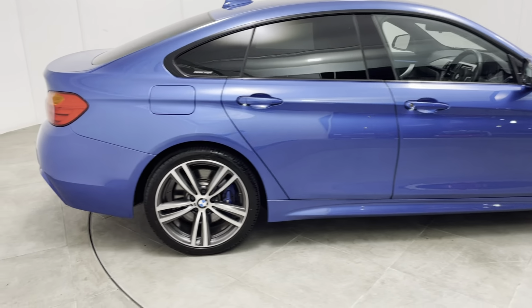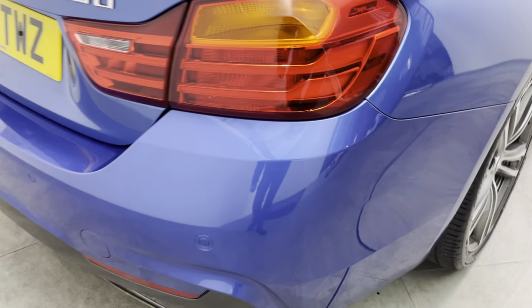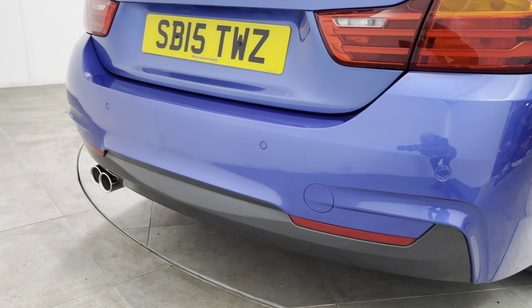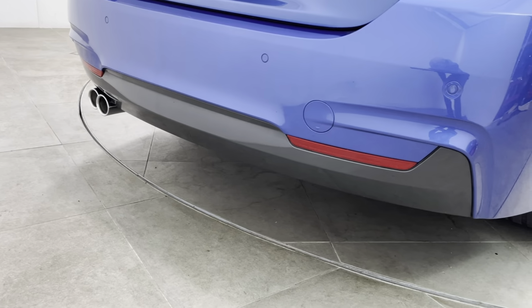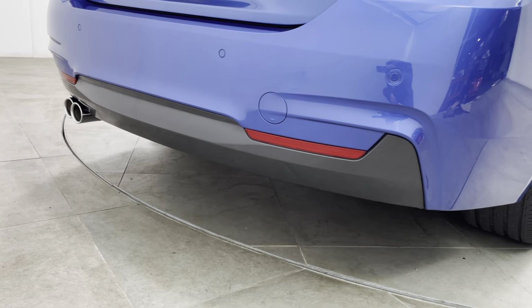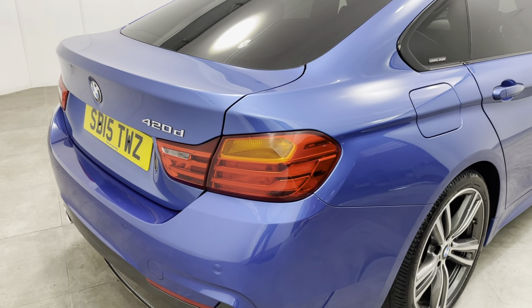Just bringing you around to the rear of the vehicle. As I mentioned at the start of the video, all bumper corners free from any scuffs or marks. No marks to the centre of the bumper either. Car's never backed into anything at all. Just get really low down so you can see there's no marks to the plastics on the underside. Car's never backed over anything either.